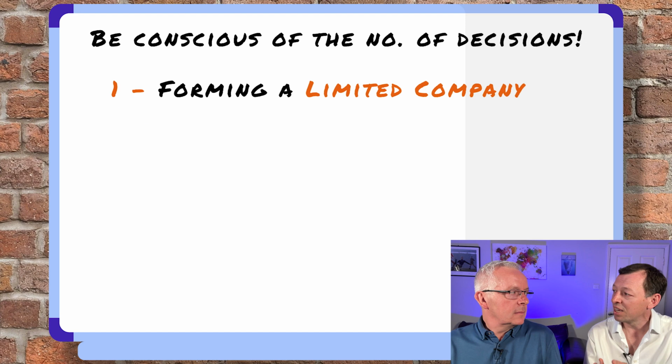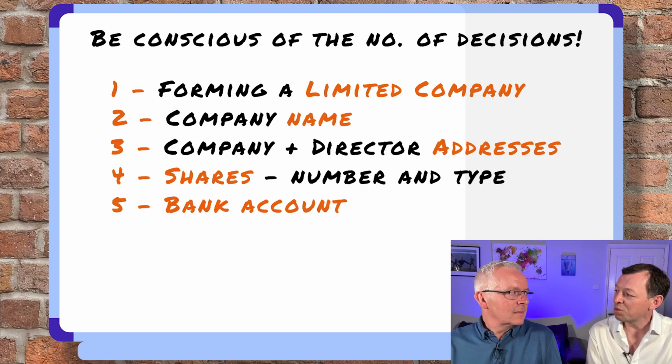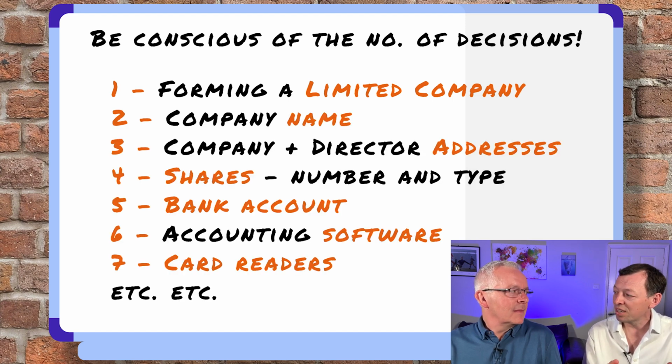And if you are doing that and it's the right one, perfect. However, you're making a number of decisions. You're choosing a bank account, you're choosing a shareholding structure, you're potentially choosing a virtual office address, potentially accounting software, website domains and builders, etc. There's a lot of decisions in what comes across as one pack.